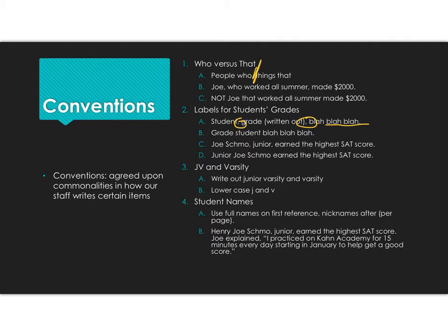Now notice in the second example, you do not need commas, okay? We're using it as an adjective here, so you don't need to worry about commas. Only use commas to mark off the grade if you're using the grade after the student's name. Here's an example. Joe Schmo, comma, junior, earned the highest SAT score, or, also correct, junior Joe Schmo earned the highest SAT score. Law 3, JV and varsity.